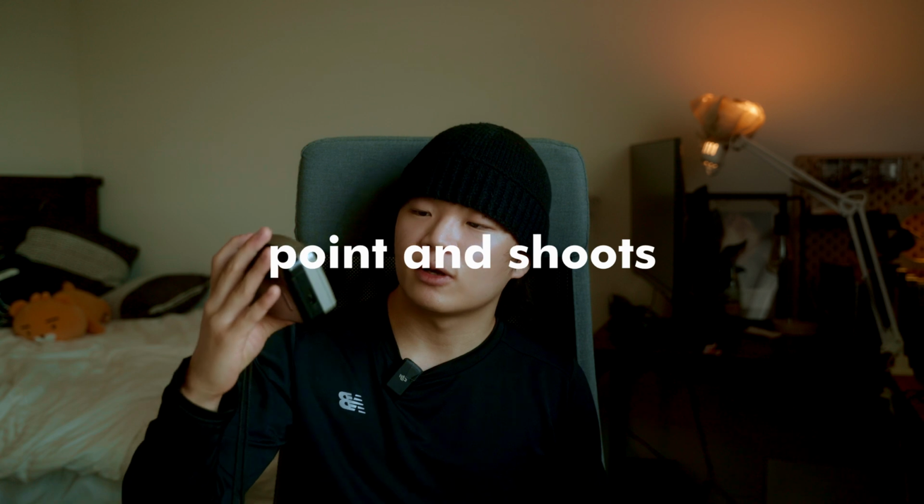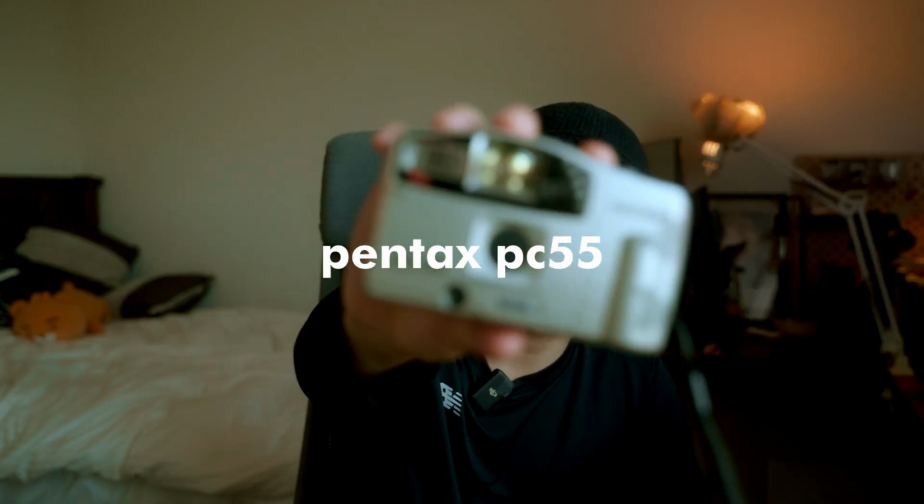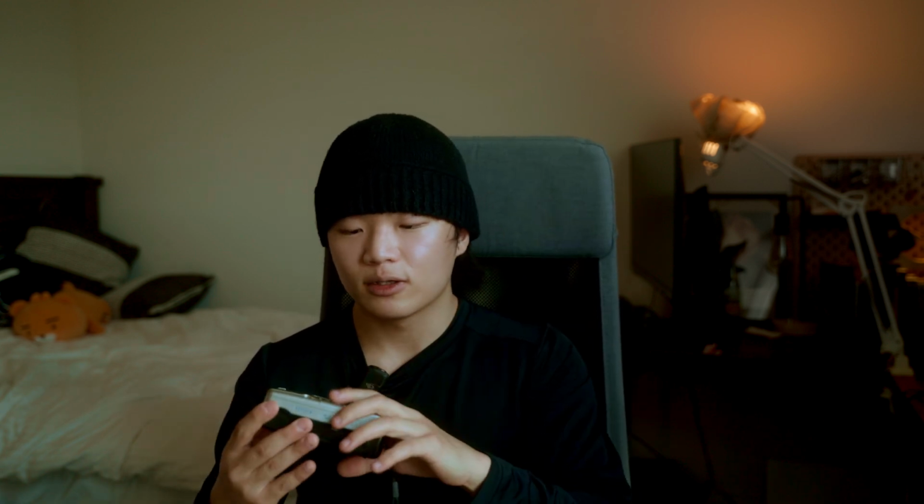The next category of cameras are my point and shoots. So I'll start with this Pentax PC55. It's a plastic point and shoot that I got for like 60 bucks. I overpaid. This was my first ever film camera, which is literally the only reason I keep holding on to it, because this camera is shit.